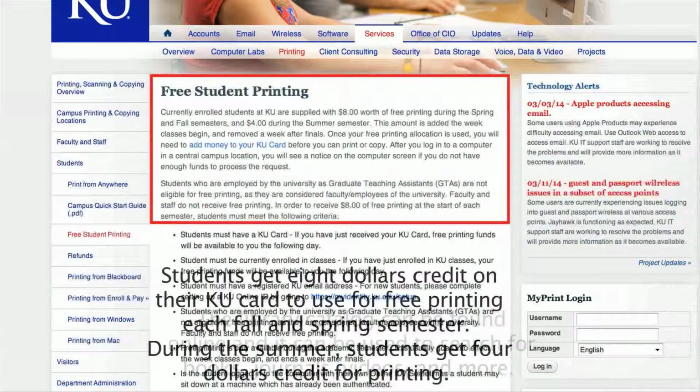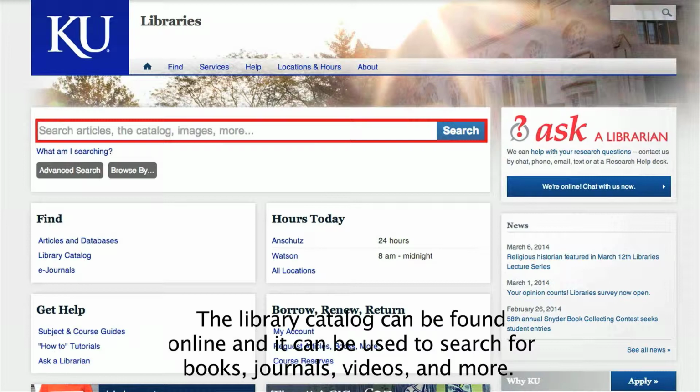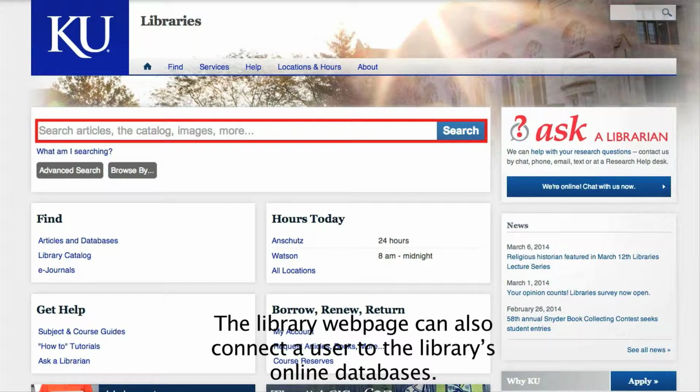The library catalog can be found online and it can be used to search for books, journals, videos, and more. The library webpage can also connect a user to the library's online databases.